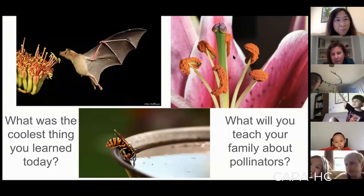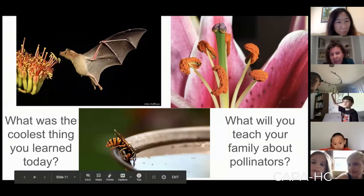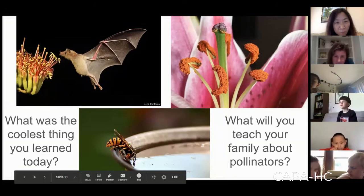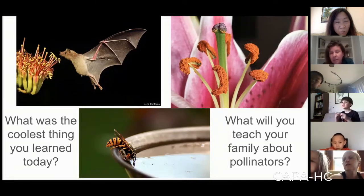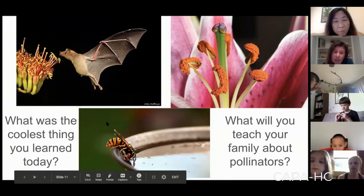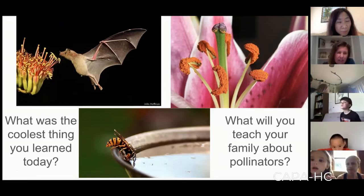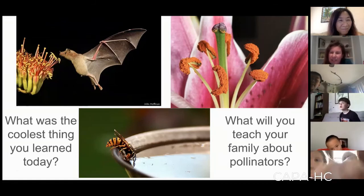Here we have the stamens covered in pollen. We have a bee drinking water. That's not a bee, that's a hornet. I think you're right. It does not have fur on its legs. But bees have to drink water too. They can sometimes get their liquid from nectar, and hornets can often get it from their prey, but they do generally have to sip water from dewdrops or other sources of liquid. And here we have a bat finding pollen to eat for the protein.